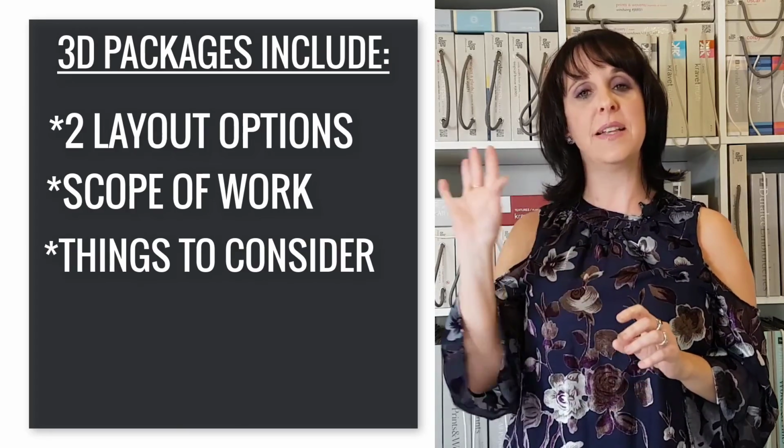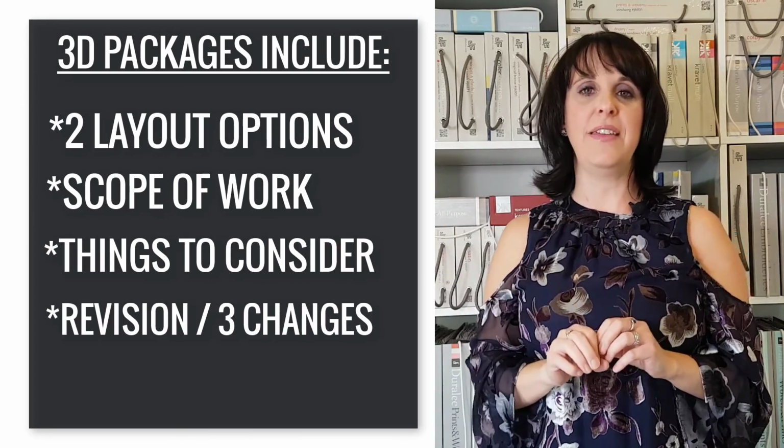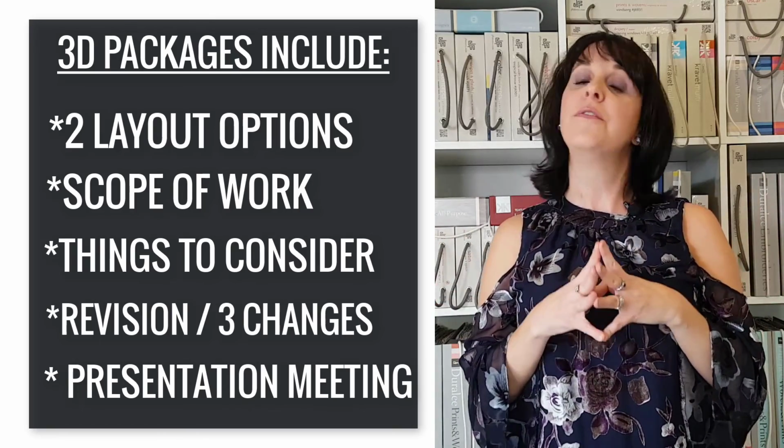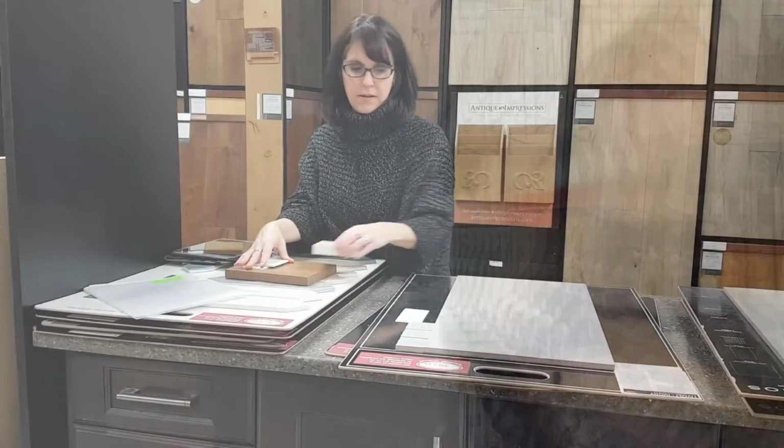Often we find that clients may like something that we give them in option A, and then they say, but we also like these 3 things that you did in option B. And if there's a way we can pull them together for you, absolutely, we will do it. From there, we can continue working with you to help you pick all of the finishes for the space.